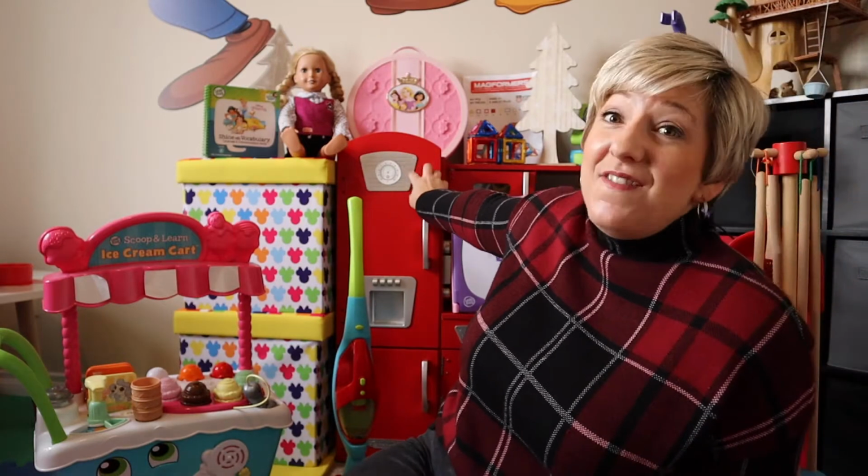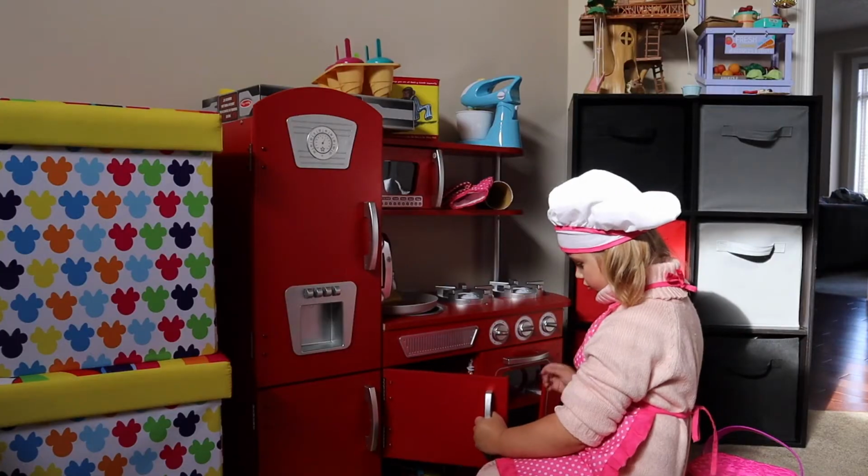Okay, the second most played with toy, maybe even the first most played with toy, it's 50-50 with this one, is this amazing vintage kitchen that I have behind me. This is the KidCraft vintage kitchen. Ava's Mimi and Papa Greg got this for her 2 Christmases ago. So we talked about this last year, but it is still to this day something that Ava plays with every single day. Ava is a foodie, a little chef, a little baker.